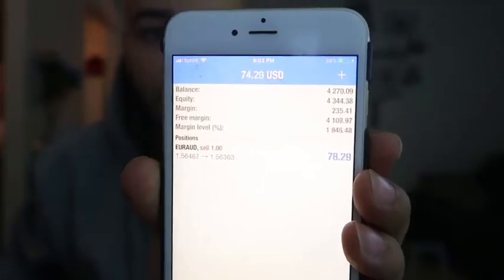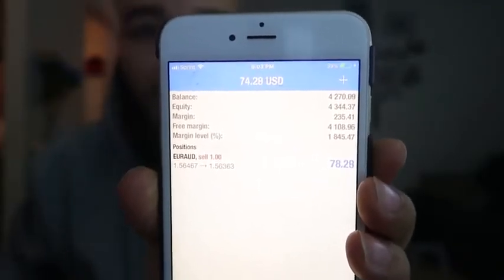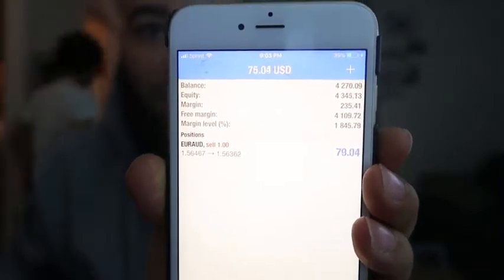I had to wait for the right movement, and once I saw the movement that it made, I was instantly in profit, right? It wasn't even that much drawdown this time around. I was instantly in profit. And let me show you how.